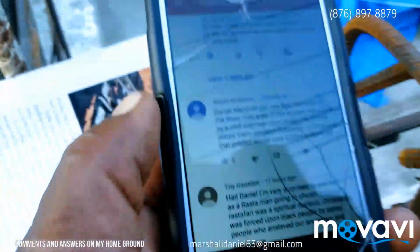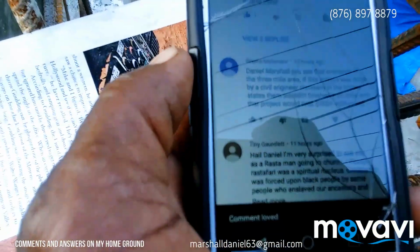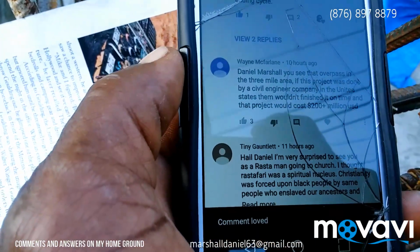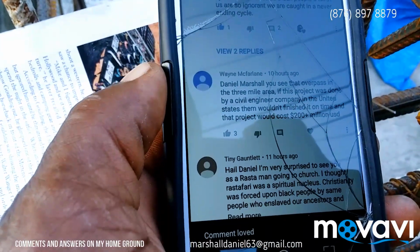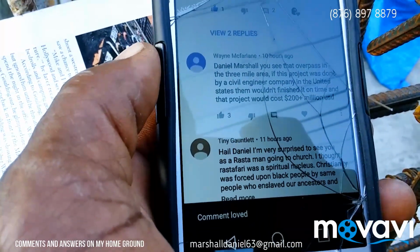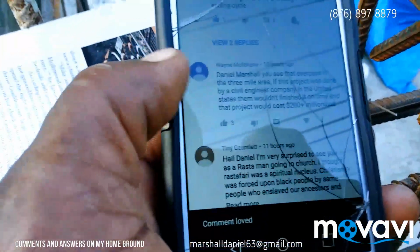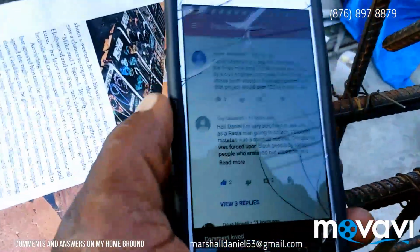Mr. Wayne McFerlin said, Daniel Marshall, you see that overpass in 3 miles here? If this project was done by a civil engineer company in the United States, they wouldn't finish it on time. And that project would cost 200,000 plus million USD.